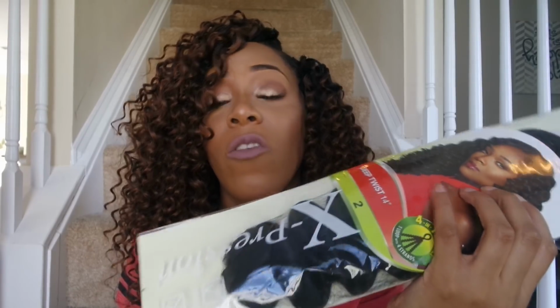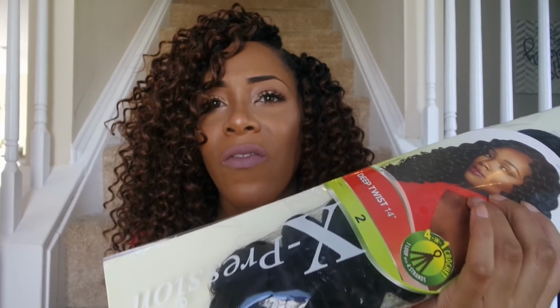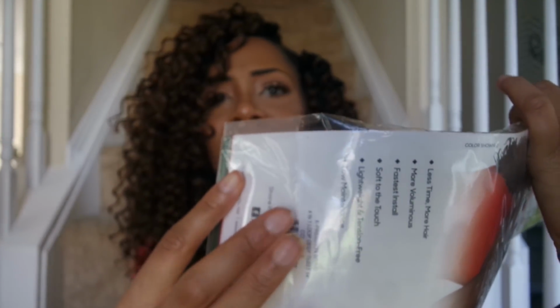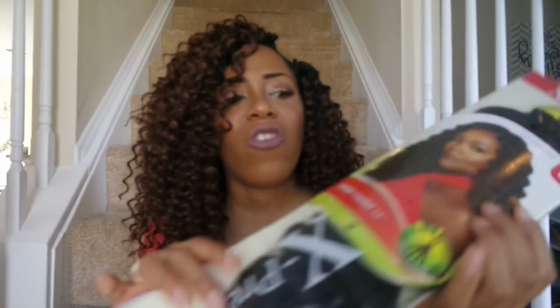Like I said, I have it in the color 2. They also have it in a 24-inch version. I think it's a fairly new hair because I mentioned in my video that my pack didn't have the normal steel. It had plastic on it, with tape over it. It just felt like very new packaging.